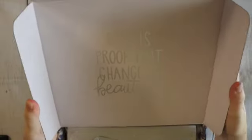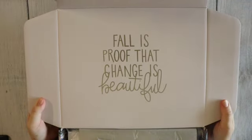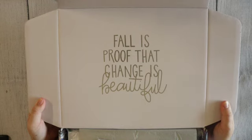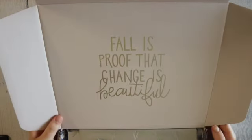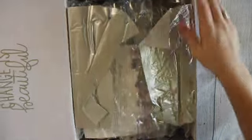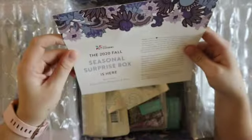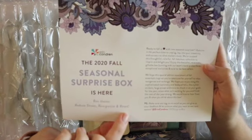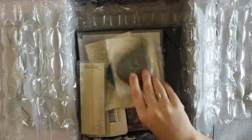Oof, lordy. The first thing on the box, the glare is kind of bad. I'm doing this during the day and I don't have my lights set up, so this is super impromptu. The inside says fall is proof that change is beautiful, which I think is nice. Then you open up all the fun packaging, and we've got 2020 fall seasonal surprise boxes. The theme is reduce stress, reorganize, and reset. There's a card that has all the things on it, so I'll read those to you as I pull them out.